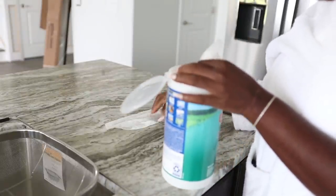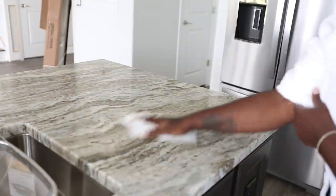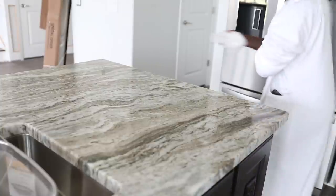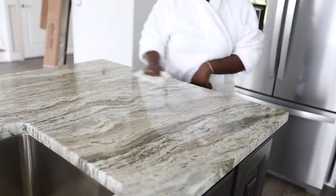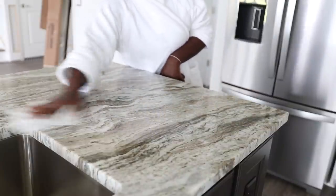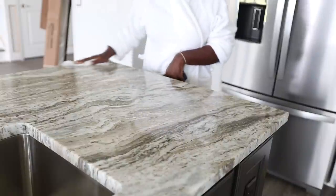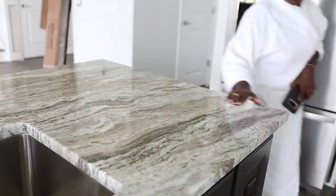Good morning. I'm going to go ahead and clean off the countertop. I'm going to haul some of the items from my Instacart. I am going to change, but I just wanted to clean everything because the groceries were sitting in the garage for maybe 10 or 15 minutes. This particular grocery could not sit outside because it had milk and things like that.